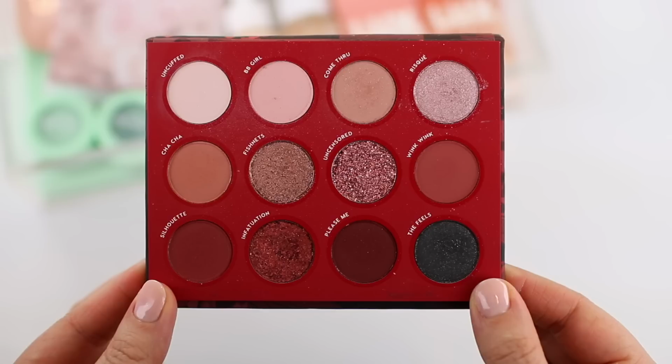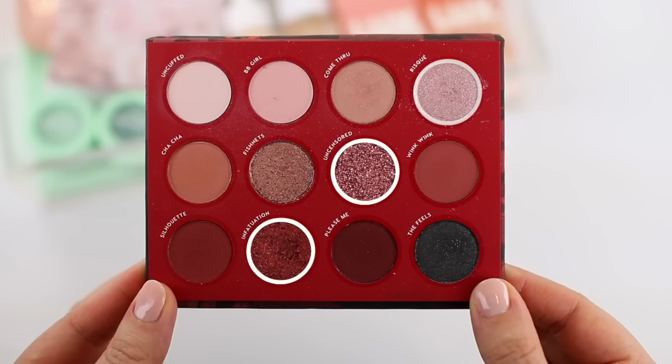And then this palette comes with 1 pressed glitter, 1 foiled shadow, which is super intense and beautiful. I don't think that I've ever tried this particular formula in another palette, but I really enjoy it. And then you get 1 satin shadow and then 1 more true metallic shadow. This palette has a gorgeous pink and red theme to it. So if you're looking for a fun palette for Valentine's Day, this might be a great option.